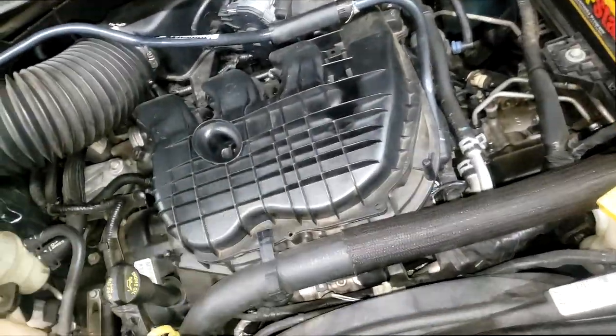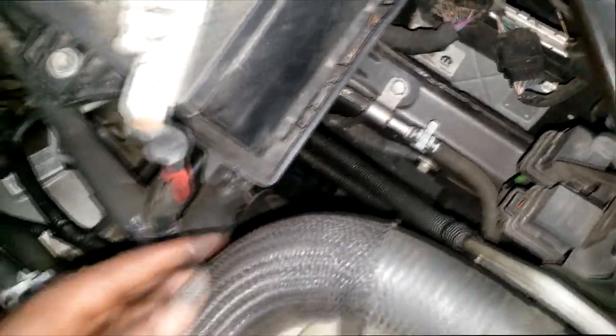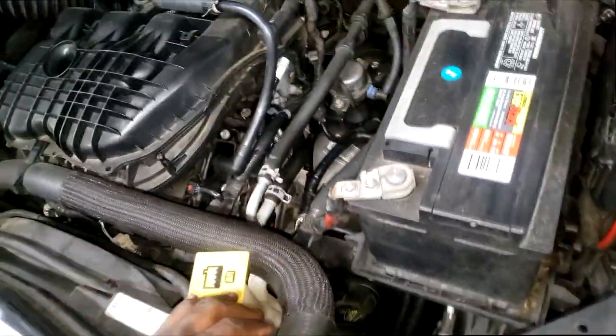All right, guys. From a top point of view, yeah, you can see these cooler lines. Yeah, they're starting to leak, but that's not the bulk of the leak. But I will have to write up a complete transmission pan. All right, let me fire this thing up. I could have sworn I heard some ticking noise.